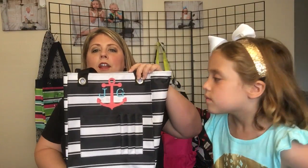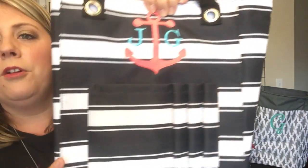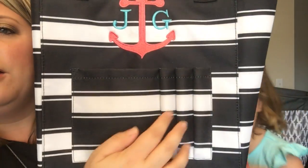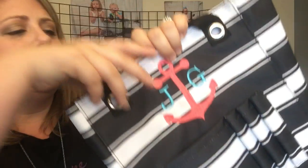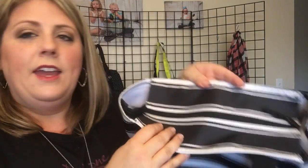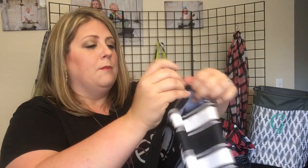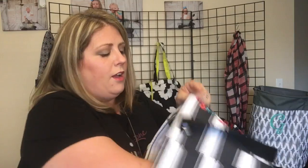This is our tall organizing tote. This is popular with the college students and teachers as well. It has got a little pocket in here and then some little ones for pens or highlighters. It does zip close, and you can fit a laptop in here. My sister-in-law uses it for her bag for college.